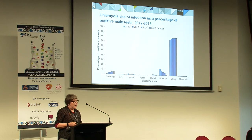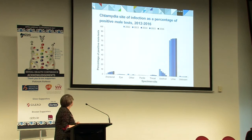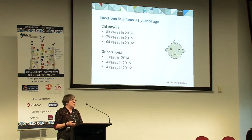Looking again for males at the site of infection for chlamydia, similar to gonorrhoea, there's been an increase in the percentage of all the specimens that are positive that are coming from the anorectal site. So again, here, not as dramatic as in gonorrhoea, but it's there. Not much change in throat though. Infants continue to be affected. No big change in the numbers there.